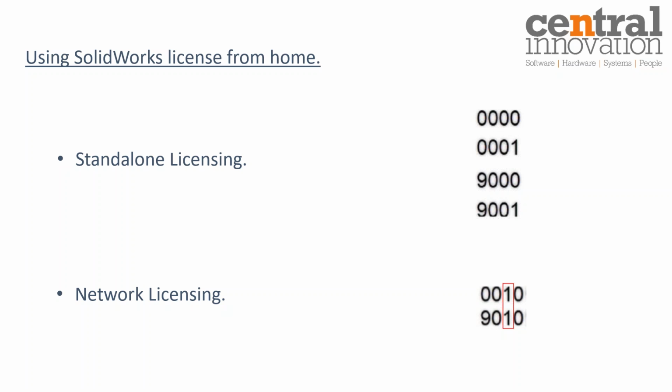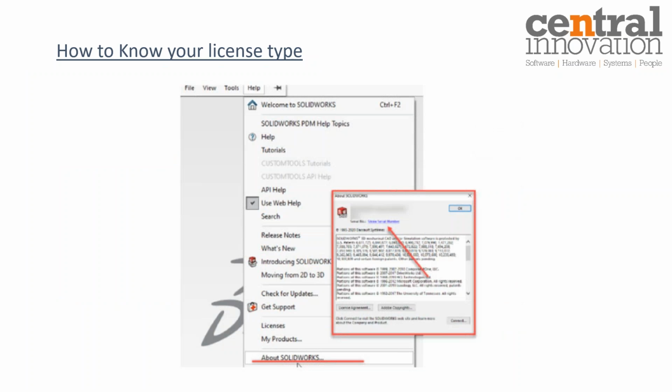How can I double check my license, whether it's standalone or network? If you can still access SODOX, you can click Help, About SODOX, and you will see a blue text here, Show Serial Number. Once you click on the blue text, your serial number will appear. So you can double check what your serial number is, and you can know if it's a standalone or network.